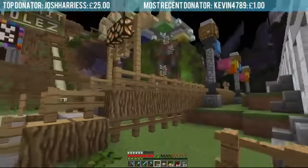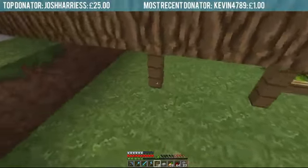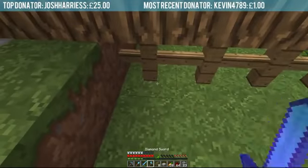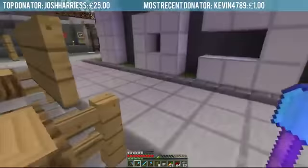Anyway, let's sort that out. Those fence posts there. I feel like we need some extra bits down at the bottom here. So I'm thinking we replace some of this perhaps with cobblestone, maybe?